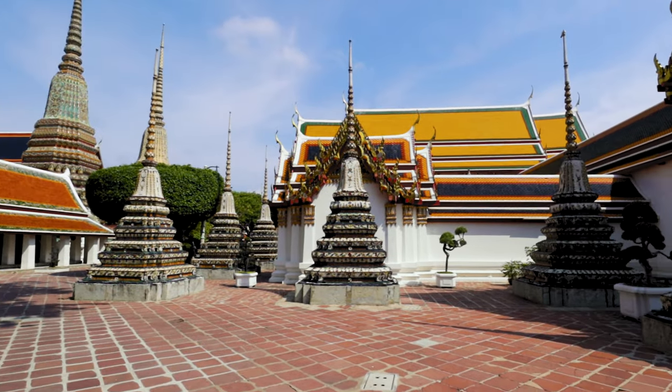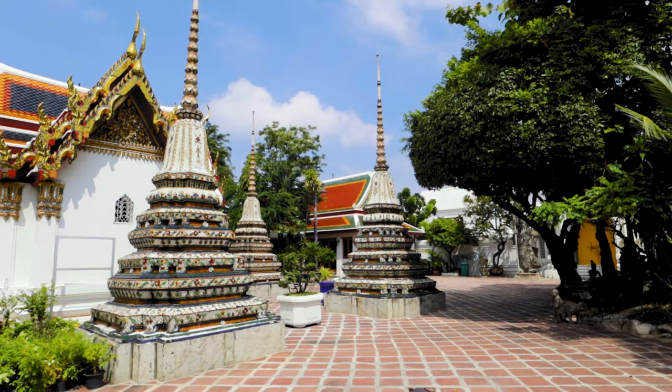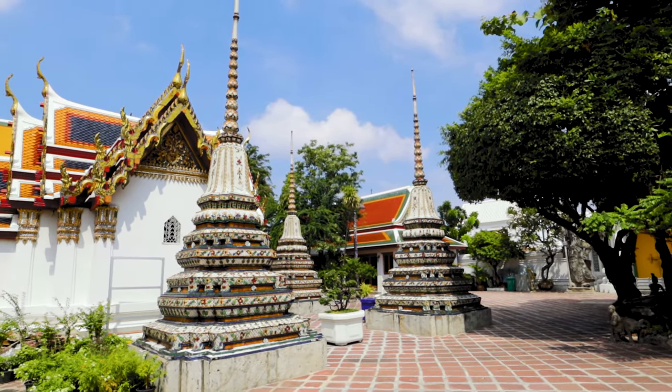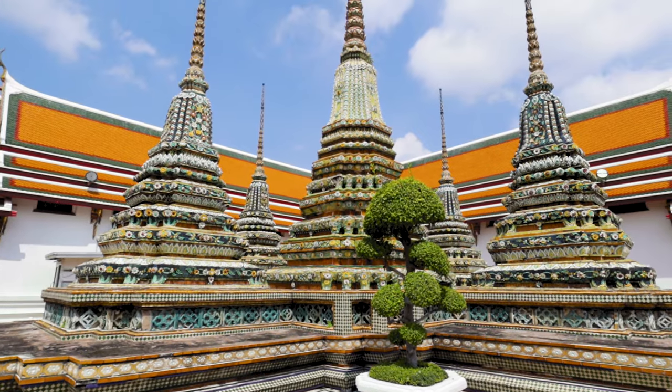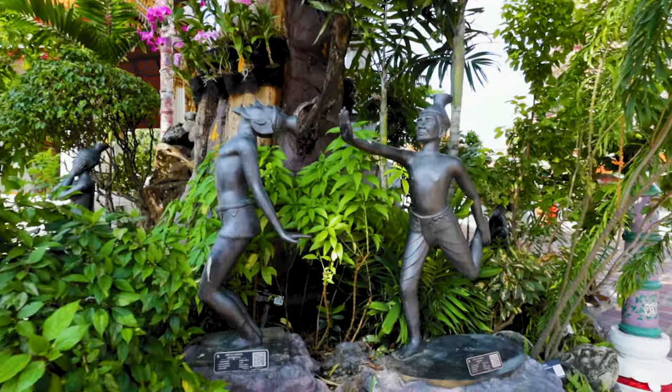And they're everywhere, there's small ones and there's larger ones, but already this place just has a different vibe to the Grand Palace. Maybe because it's quiet, I'm not sure, but it just feels like a beautiful place and a nice place to be. It has more of a feeling to it. Let's carry on exploring.